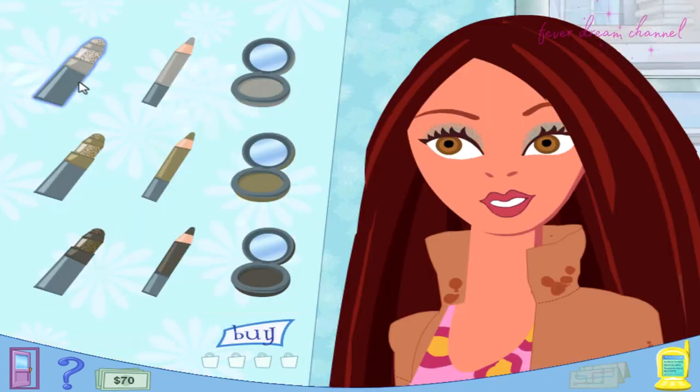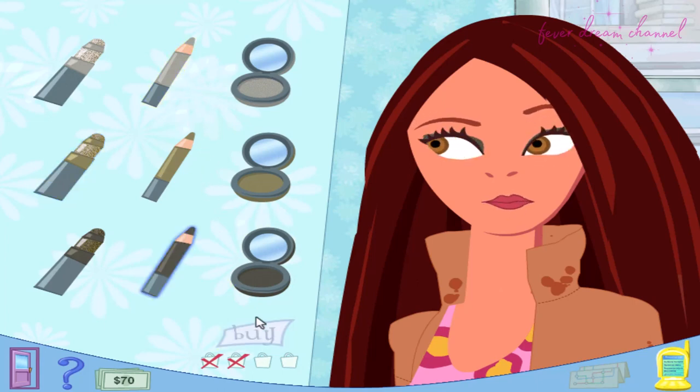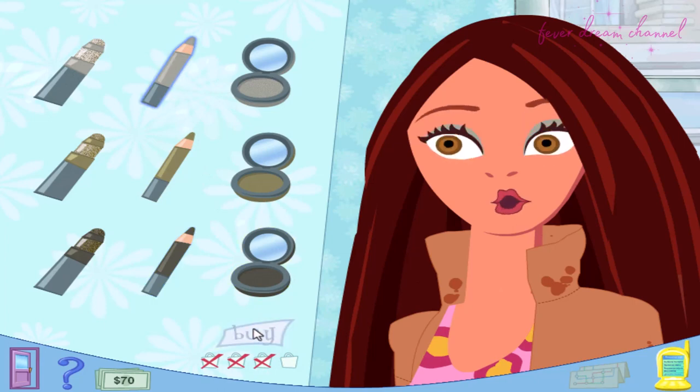Welcome back to Glamour Stop. No, not today. Let's try a new color and a new style. Ooh, fab style. But the color's way wrong. Love it, love it, love it.